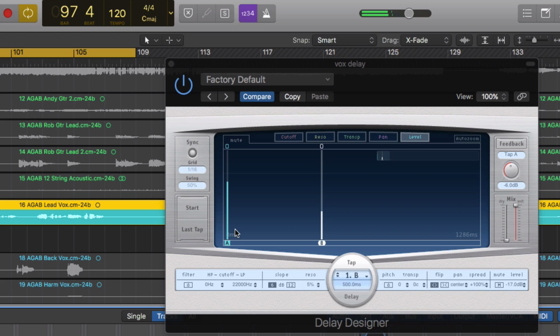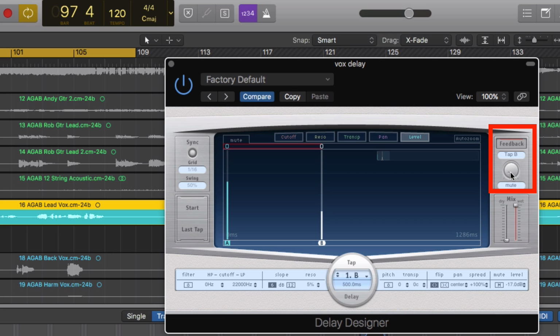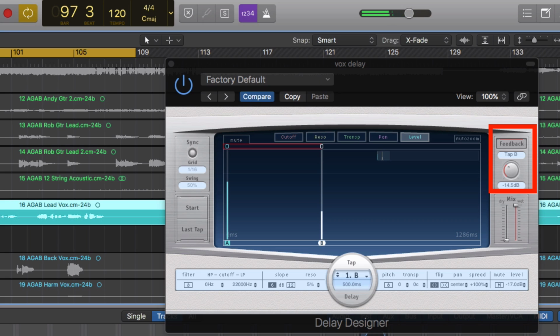So we have these two repeats that add some thickness to the vocal and give us the illusion of a room. So let's check out the before and after once more. Oh, also this plugin allows you to add feedback onto a tap. So I added a little bit of feedback onto our second tap to get it a little bit closer to that reverb tail feel.